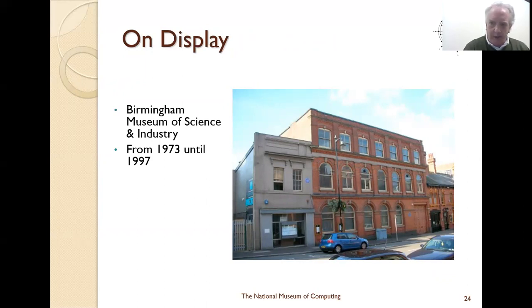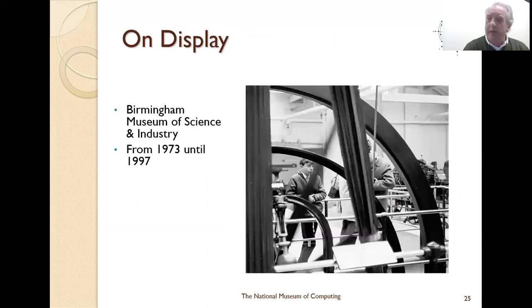I think, and my mother guarantees this was me as a 12-year-old at Birmingham Science Museum, actually in front of one of the engines.